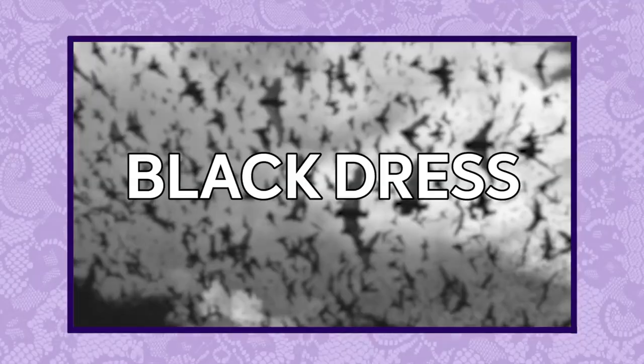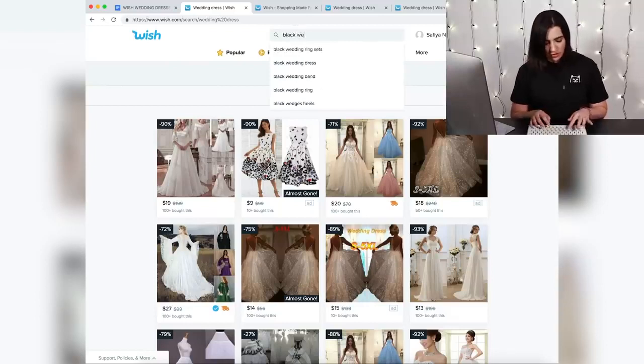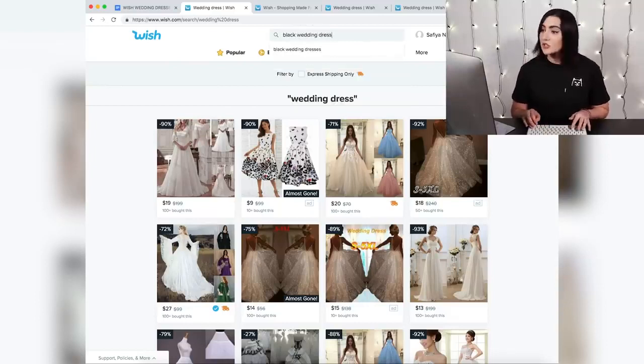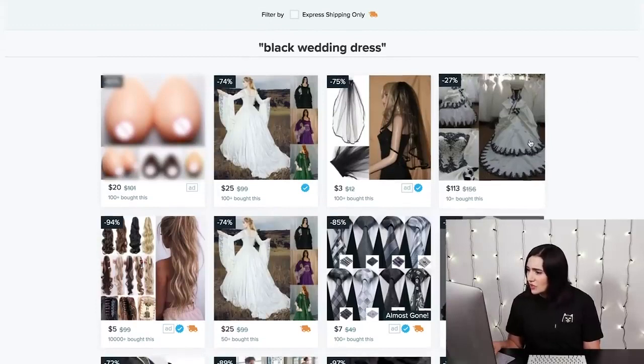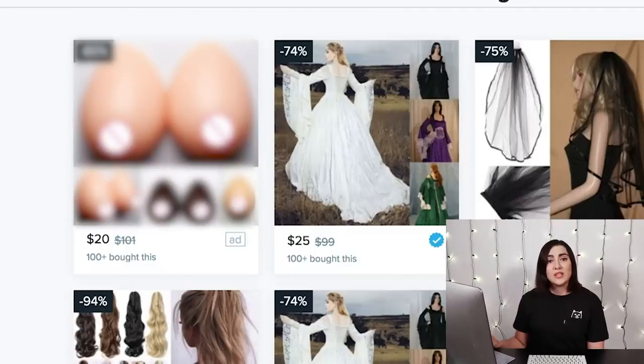Now let's move on and see if we can't find a black wedding dress to try on. So I think that might require an actual search. I didn't see a ton of black wedding dresses just on this wedding dress search page. All right, we've got some wedding dresses with black accents. Oh, I completely missed the fact that there's just giant fake boobs as the #1 search result for black wedding dress. So thank you, Wish, I guess.